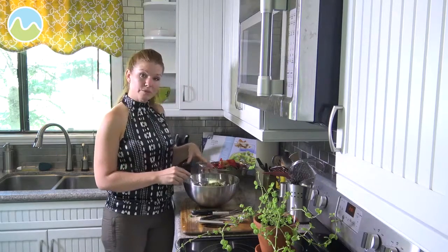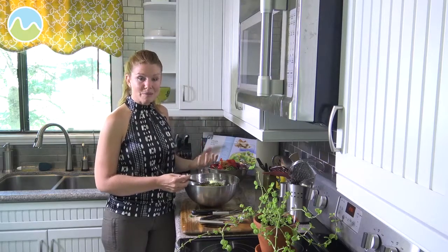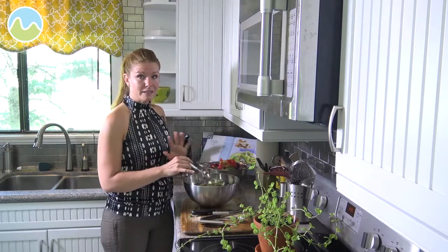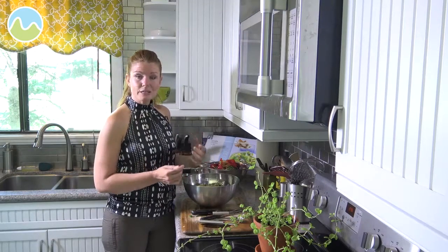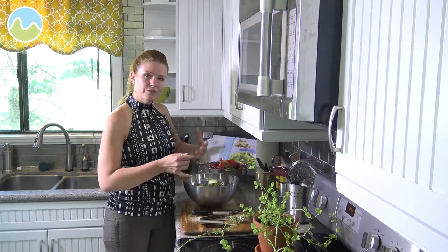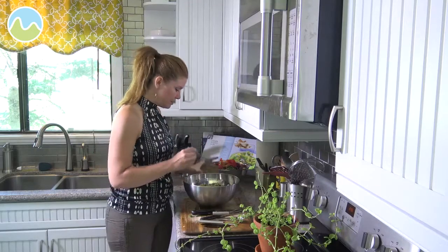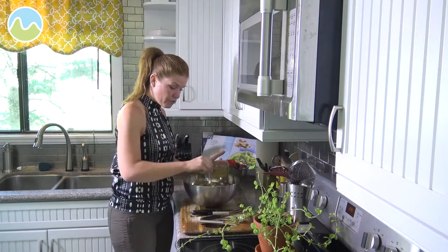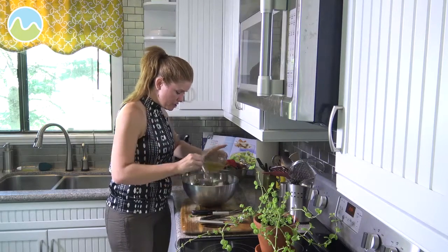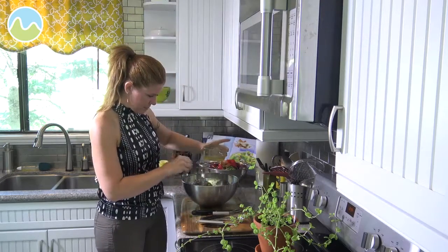Now another idea would be to add some beans in here. You could add some home cooked chickpeas, black beans, really anything would be great. Grains and beans go well together, and it's really hearty, so you can really enjoy your food and feel full when you're done, but satisfied, and it'll keep you satisfied for a while. You're still having all those raw vegetables, but when you're done eating, you're not feeling like you just ate celery sticks.